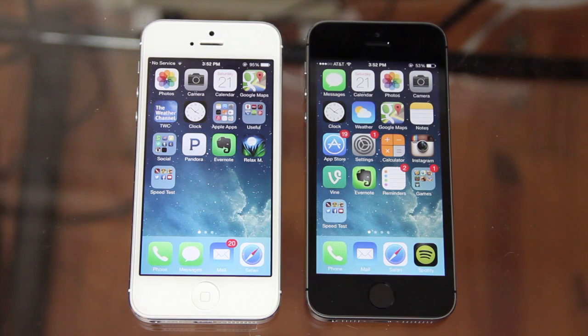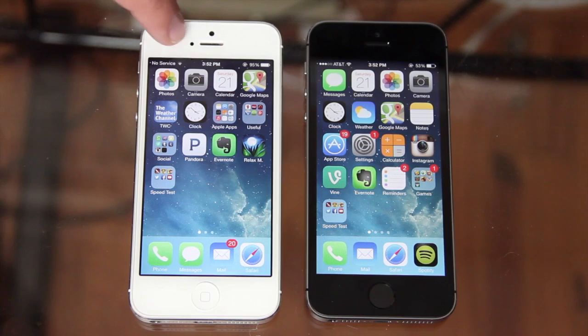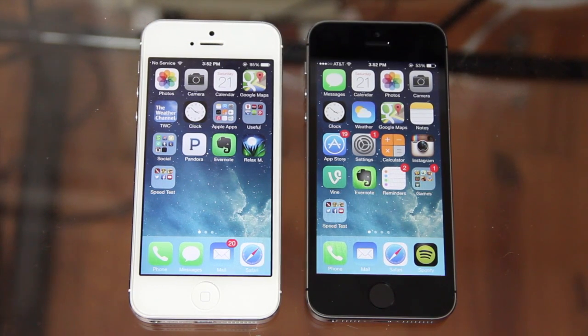What's up guys, in this video we're going to be doing a comparison of the iPhone 5S, which is in black, versus the iPhone 5, which is in white. You could also call this a 5C versus 5S video because the iPhone 5 and the 5C have the same specs and internals, it's just a different outer shell.